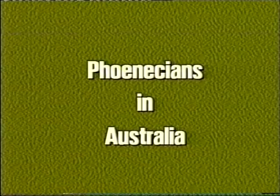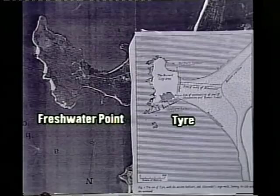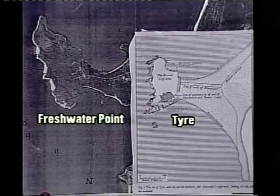Australia was known to ancient seafarers as Big Java, the Great Southland, or the Aurea Chersonesus, the dry island of gold. The Sarina site bears a startling similarity to the ancient port of Tyre, even to the location of the docks and the freshwater springs, a typical Phoenician settlement of antiquity, an isthmus or an island adjacent to the mainland.